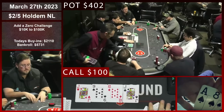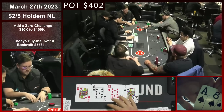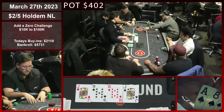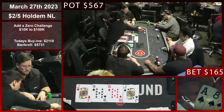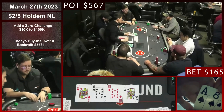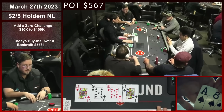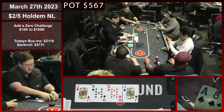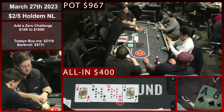Turn is the jack of spades. In my head, good card for me. I just picked up the nut draw. We're playing aggressive, and Mage bets 165 here. 360 in the middle. So this is about a third of the pot size bet-ish. I think the answer is clear for us. We should go all in. I like the all-in bluff here. I do go for the all-in shove.